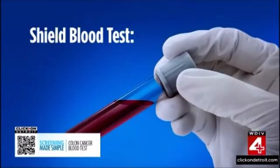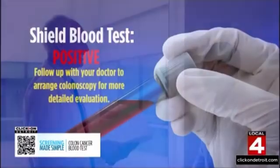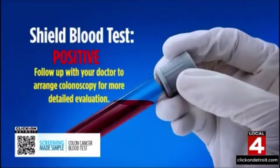If your SHIELD blood test is negative, you're considered clear for 3 years. After 3 years, it's recommended you return to your doctor for additional screening recommendations. Now, if your SHIELD test is positive, you need to follow up with your doctor to arrange a colonoscopy for more detailed evaluation.